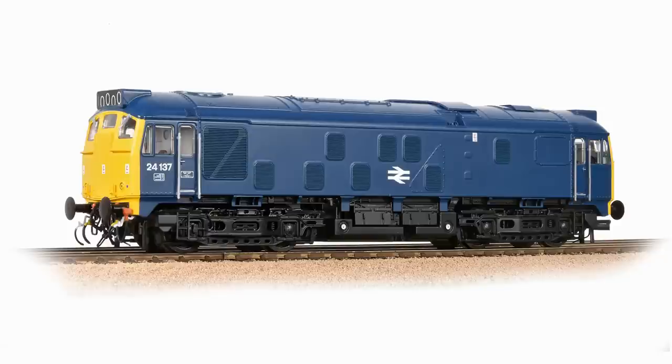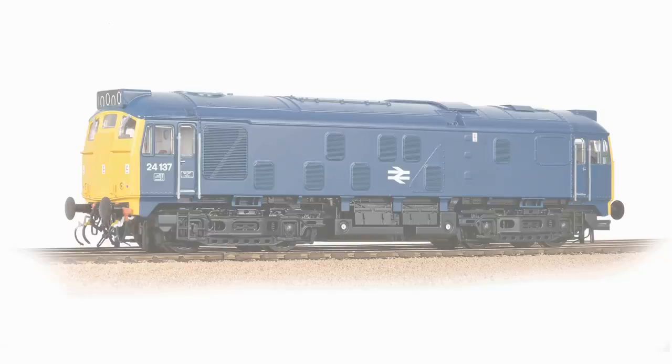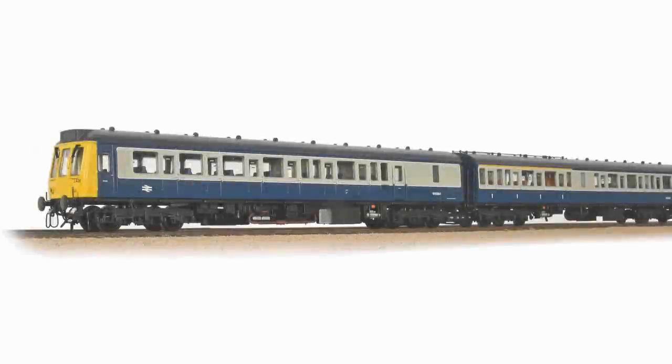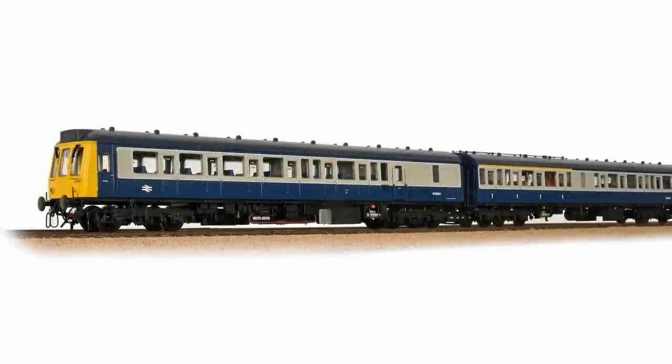Next on the list after that, an exciting one actually, I can't be the only one that's looking forward to these. Bachmann's Class 117 DMU is finally going to be here. It's due to arrive in April this year. The first versions to arrive in April will be the BR Green version with speed whiskers and the BR Blue and Grey set. And they're coming in at £314.95 per unit. I really want one for my Heritage line. Yes, they do look like they're going to be really quite stunning.